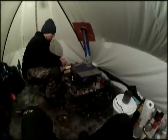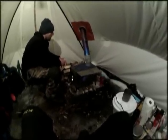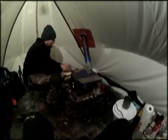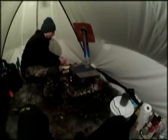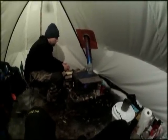The adjustable 90-degree there, I bought that at a hardware store and burned it off. It was a galvanized 90. I got another one on the top of the pipe as a kind of wind director. So if the wind changes, you can just direct the smoke the other way.